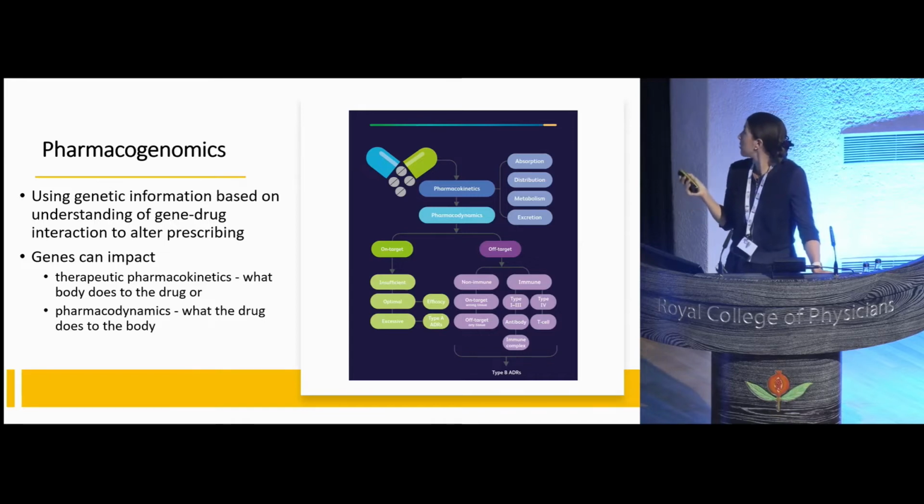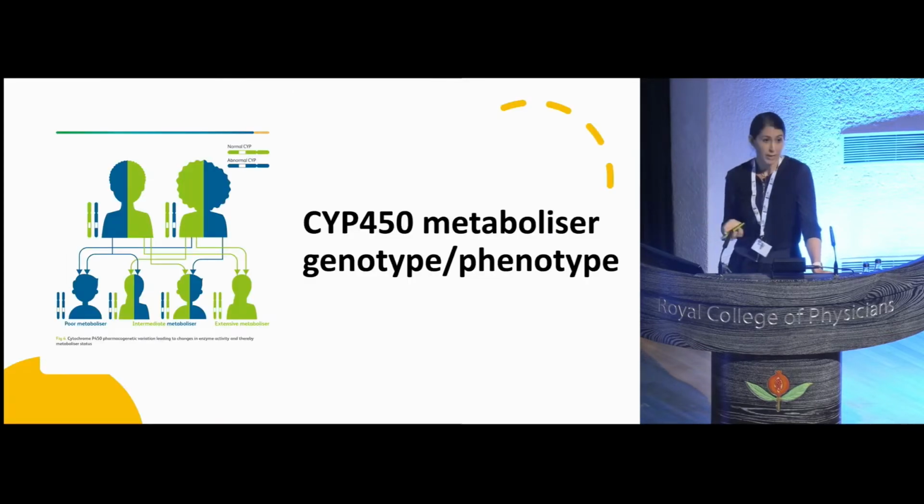I want to draw your attention to this here, because we're going to talk more about metabolism. So cytochrome P450, hepatic, so liver enzyme metabolizers that break down medications to either activate them or inactivate them. And we talk about metabolizer genotype, and that means how those genes interact to be able to act on those drugs.